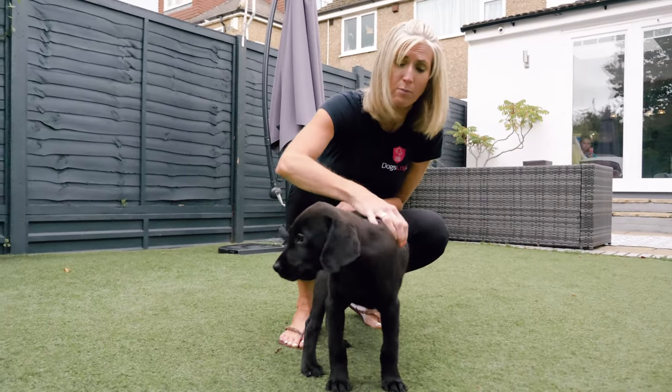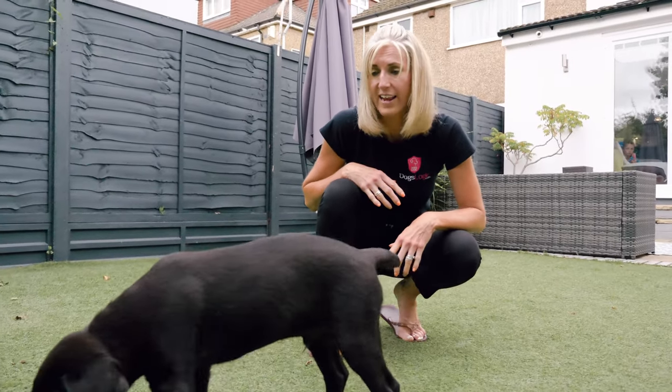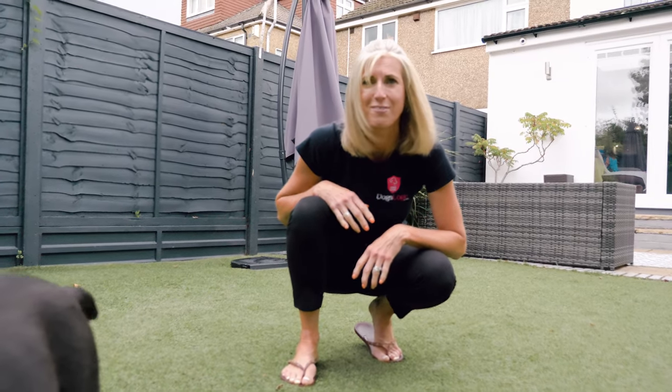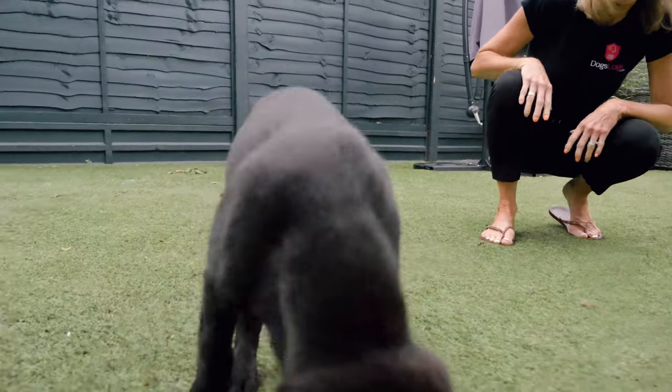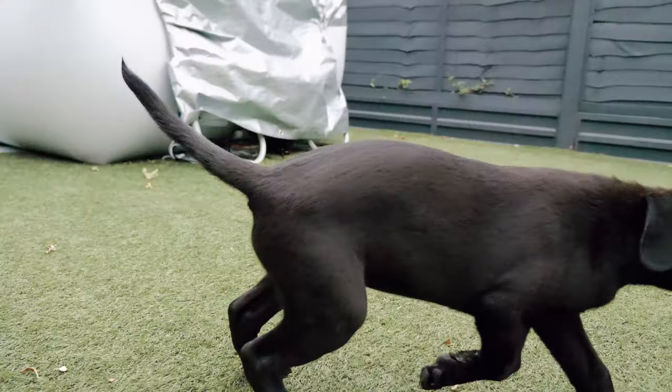So sometimes I give him a reward in the form of food, sometimes he just gets praise. But he's pretty much there now, 3 weeks in, and he knows what to do when I say the word wee wee. He knows what I'm expecting of him. So, all good. Come on, then, we'll go in and do a little bit of training.